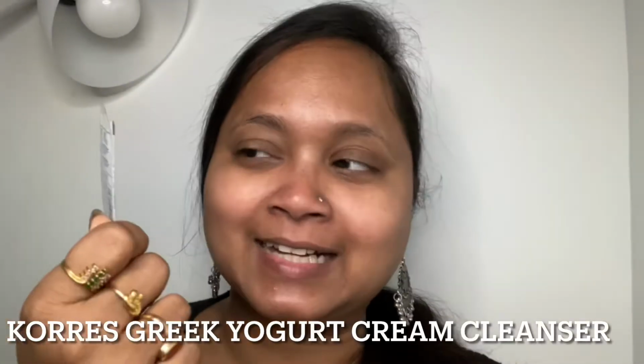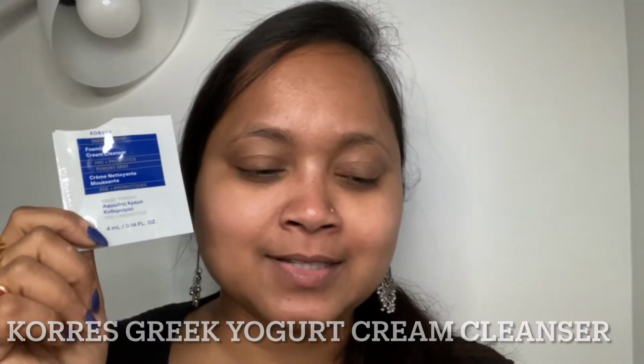Korres cleanser. It's a sample which I got from my Sephora order, and I thought that this would be a very nice time to keep it handy, and I'm really enjoying it so much. So definitely want to check out the full size of it. It is very gentle like a yogurt, and it gives me that soothing calming effect, and every time I put this on I feel very relaxed. So I started my day with this one during these couple of days, and it really wakes me up in a very gentle way. So I love it. That's what I've been using for cleansing purpose, and I already used it.